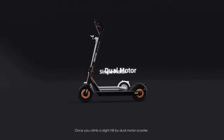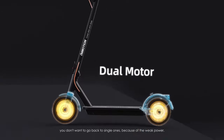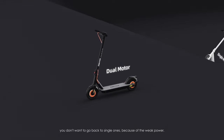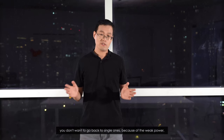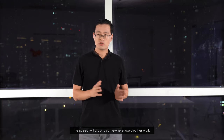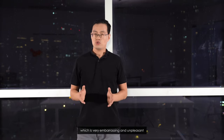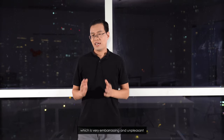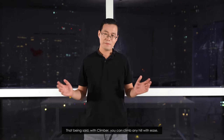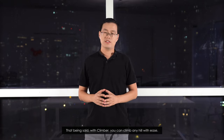Once you climb a slight hill on a dual motor scooter, you don't want to get back to single ones because of the weak power. The speed will drop to somewhere you'd rather walk, which is very embarrassing and unpleasant. That being said, with Climber, you can climb any hills with ease. California streets in San Francisco, not a problem.